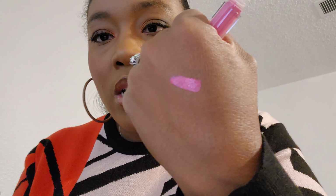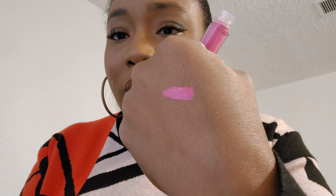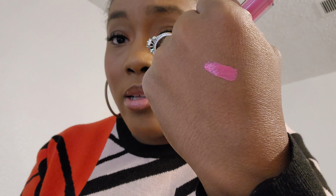All right, let's mix her up. It's a really pretty pink. Really pretty pink. I would totally rock this with some Night Moth. So there's the gloss. Ooh, it definitely reads pink too, and it is that pink. Yes, that's pretty. I like that. Yes, this and Night Moth. That'll look real dope.